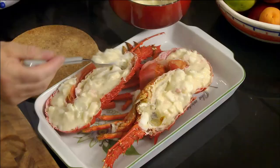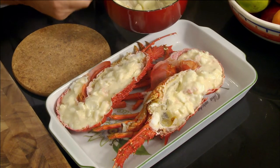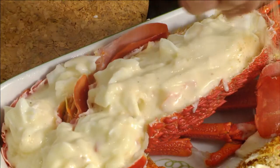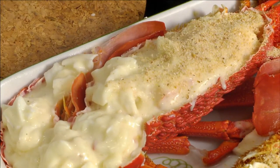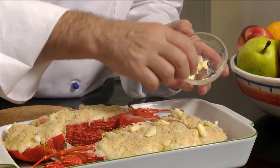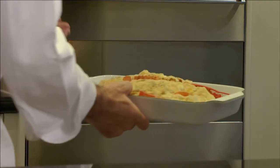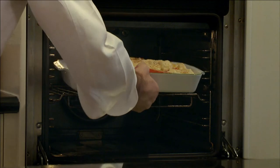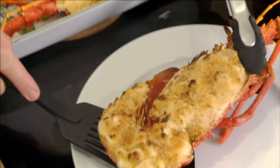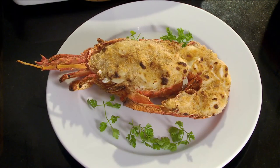I delicately fill the crayfish shells with the preparation. I evenly sprinkle the top with breadcrumbs and dot the top with little knobs of butter. Lastly, I place the crayfish in a hot oven for about 10 minutes or until the top is golden brown. Voila, the famous crayfish au gratin, one of the best French dishes.